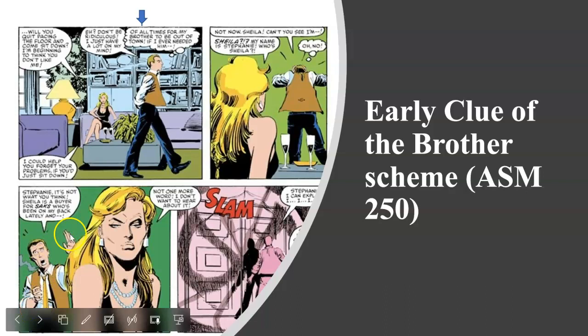We're also going to see that there's a clue of this brother scheme in Amazing Spider-Man 250. So this is Daniel Kingsley, again in disguise: "Of all the times for my brother to be out of town." And then this woman, he calls her Sheila. Her name is Stephanie. So this most likely is Daniel Kingsley. He got the names wrong for one of Roderick Kingsley's girlfriends.